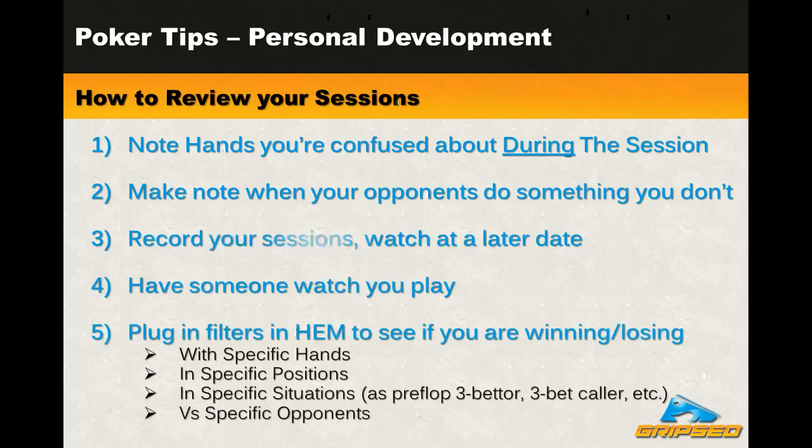So you start general, first just pick some hands, see how you're doing with your pair, see how you do with your suited connectors. Do you make more money with 9-10 suited than you do with 5-4 suited? You probably do. Try to figure out why. Then take it to the next level. How am I doing in each position? Cutoff, button, small blind, big blind.